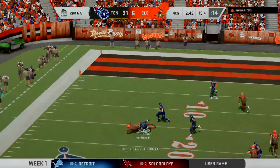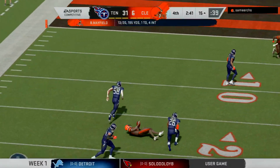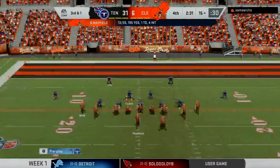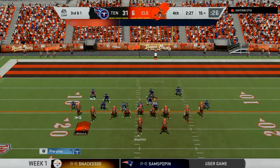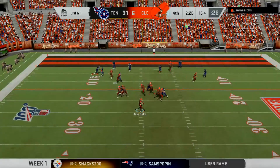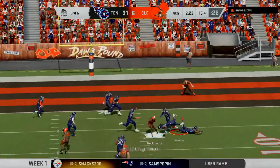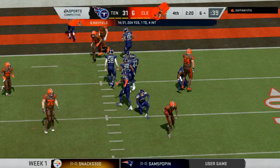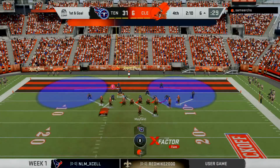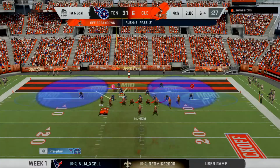Going to the air again with Mayfield. It's caught by OBJ. And they'll work this down to the 15 for a pickup of 4. 4 yards on the completion, and it sets up a third down. Mayfield now. He finds Beckham, complete. And he gets the first down yardage he needs before he's brought down at the 6.